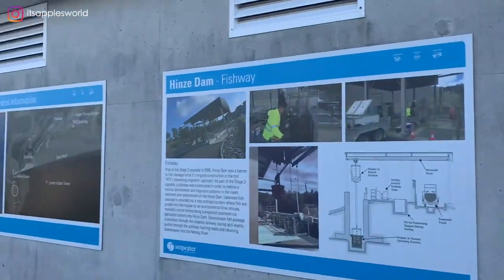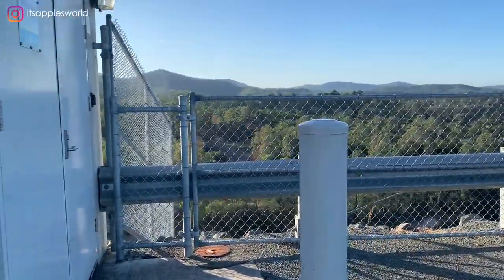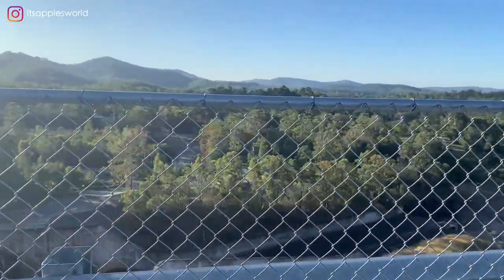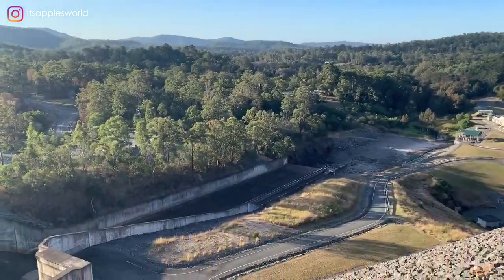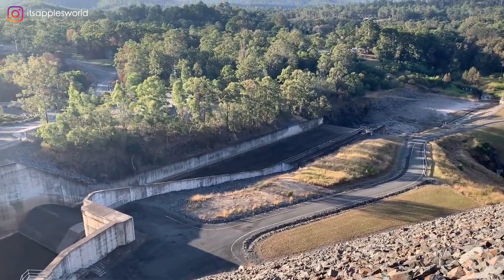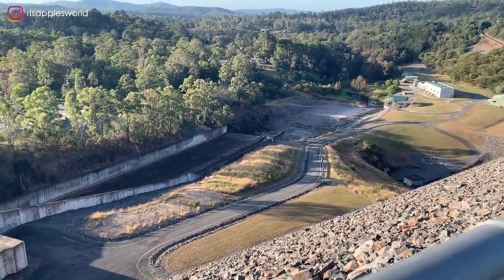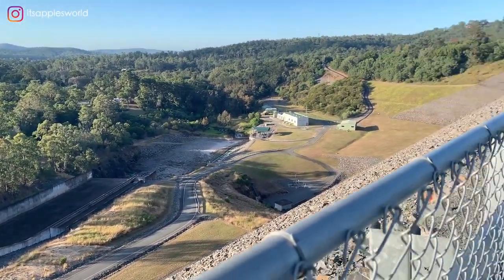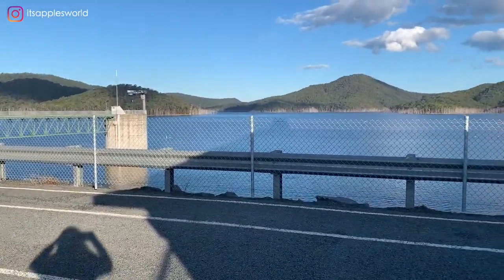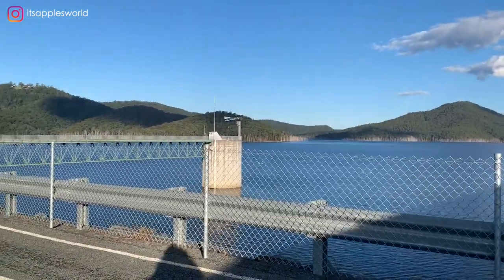So this is the fish way. Is this no entry? Anyway, the other side of the dam looks like this. So kapag nag-release sila ng water dyan, I guess that part could be a flooding area. Makita mo sa kabila. That's yung level of water. You can fish here. It says it's okay for recreational fishing.